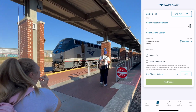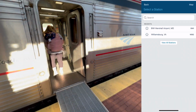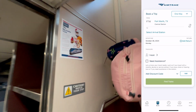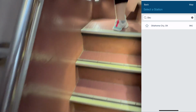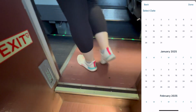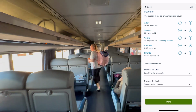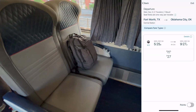For the Amtrak, you're going to need to buy a ticket, of course. You can get it through the Amtrak app. You're going to go from Fort Worth Central, which is FTW for their abbreviation, to Oklahoma City and set your date. It's typically $27 for a trip. Just show that to the attendant as you're walking onto the train, and they'll tell you where to go. You can do upstairs or downstairs. It doesn't really matter, wherever you want to sit. As soon as you get in, you just sit wherever you want. They'll point you to which car you want to be at.